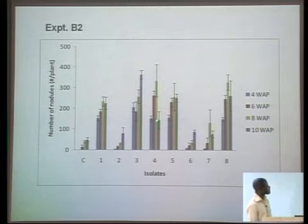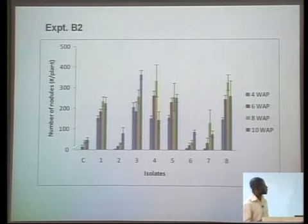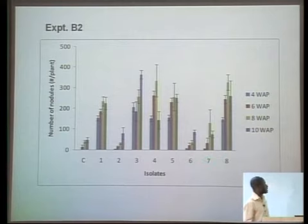And you can also observe that in isolate 3, at 6 weeks after planting, the nodule formation was reduced. And this was attributed to the high temperatures in the greenhouse at the time of conducting these experiments. And you can also observe that in the control, at 4 weeks after planting, there wasn't any nodule formed. But in all the isolates, there's a nodule formed at 4 weeks after planting, though we recorded a lower amount at isolates 2, 6, and 7.